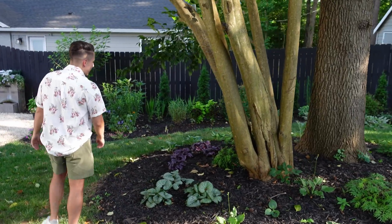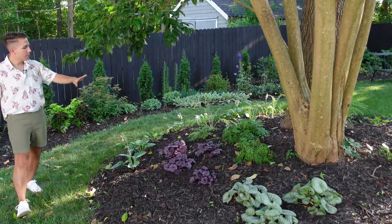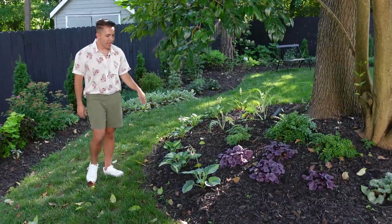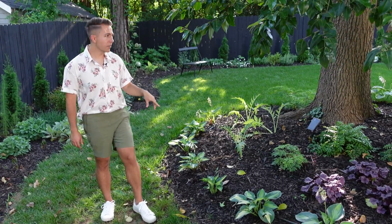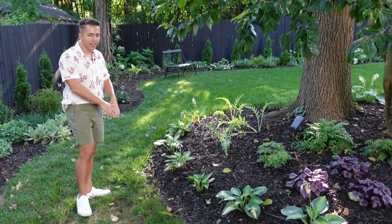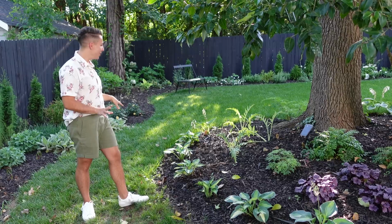So if we walk around this way, we've got some Heaven Sent Jacob's Ladder that is done flowering. We've got some Wildberry Heucheras. And then I also put in a ring of Hudson Bay hostas here. And we did this last summer. There was a big limb across here, and so all of this was in shade. And it was glorious. I was like, oh, this is the perfect spot for hostas. It's going to be great.